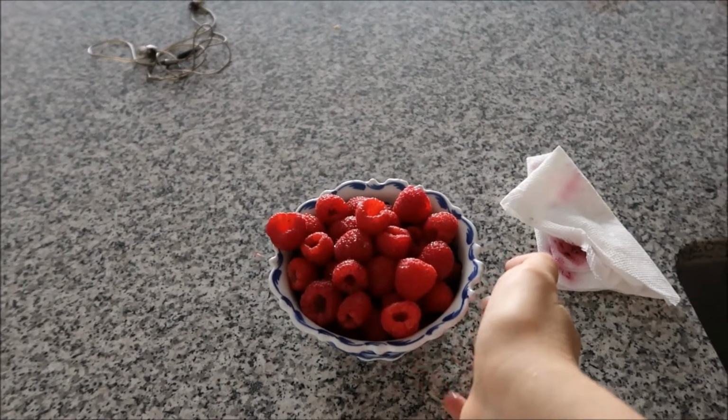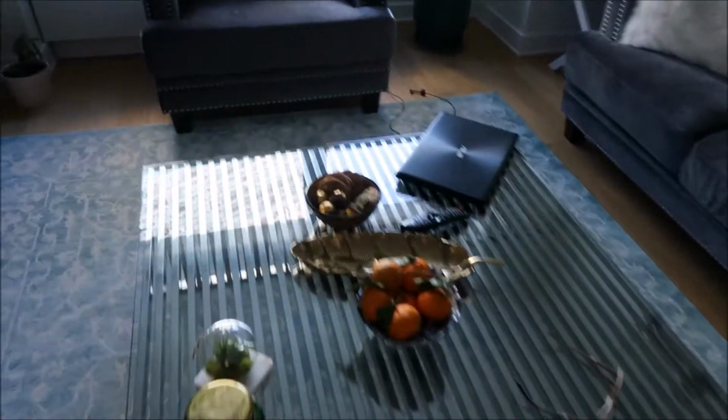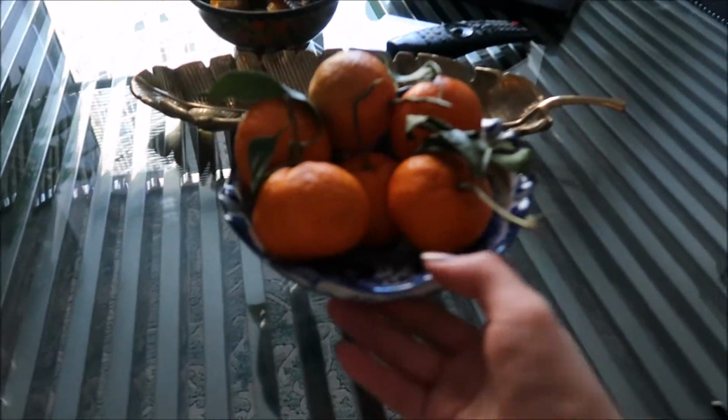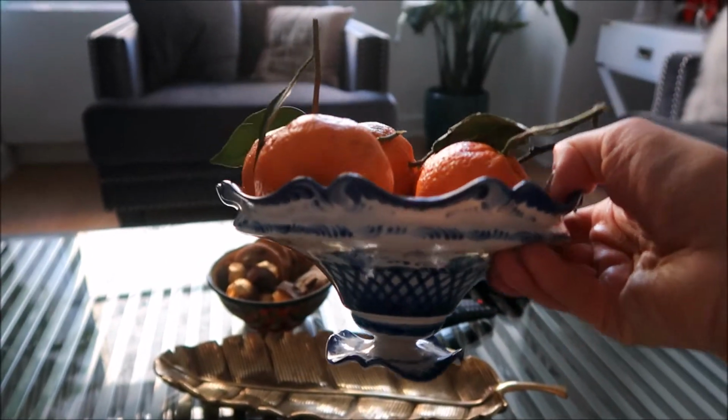Okay, I have a couple of these, they're so pretty. I'm going to show you. I have another one that I use for fruit. I guess it's like a candy or salad dish. I'm not sure what it is exactly, but it is so pretty.